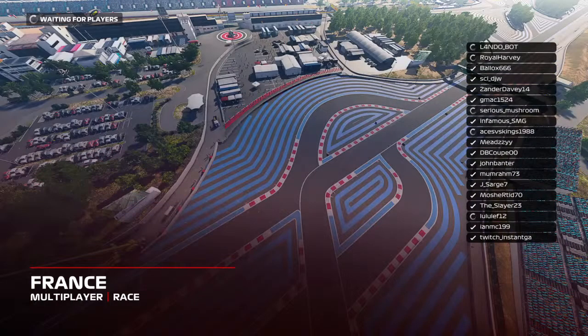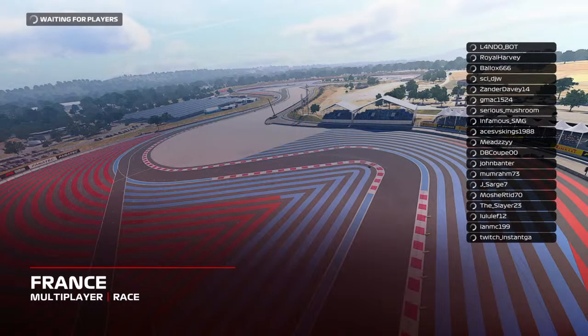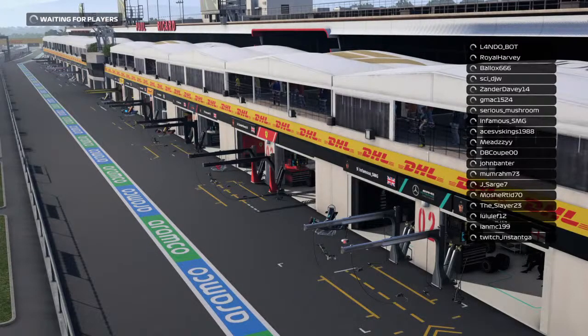And we'll just give a quick update as well on the standings coming into these 2 races tonight. So this is before the Belgian Grand Prix we just saw. But it was Aces leading the way by 3 points from the Slayer, and then Zander in P3. He was on 63 points, Slayer was on 72, and Aces 75. The Scientist was in 4th with 58. Then Infamous on 53. Meadsy had 42. Royal Harvey had 41 in 7th. 8th was J Sarge with 38. GMAC was 9th with 36, and we had Balax in 10th with 35.